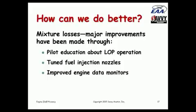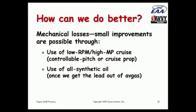We've now got position-tuned fuel injection nozzles that improve mixture distribution and allow us to run the engines much more aggressively lean without them running rough. We've got improved engine instrumentation that again allows us to run these engines much leaner than we used to. So in terms of the mixture losses, I think the big improvements have mostly been already made. Maybe some improvements with FADEX are going to be possible, but not much.